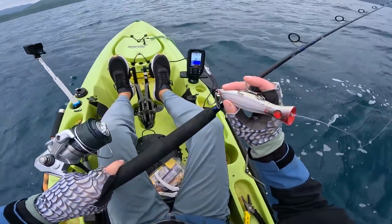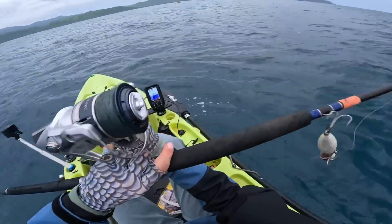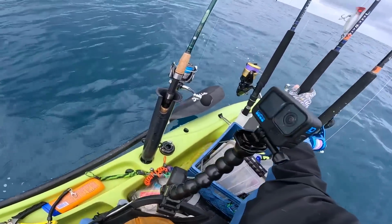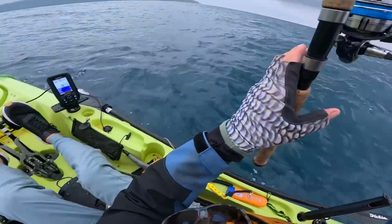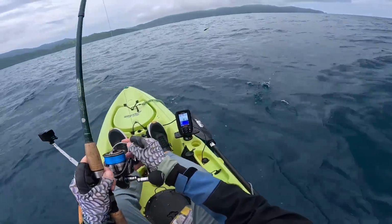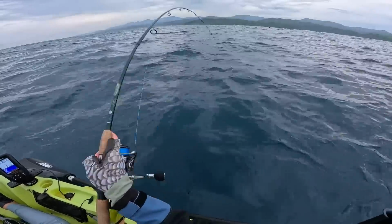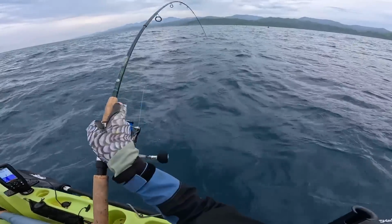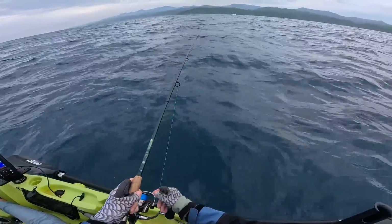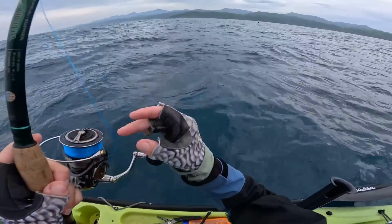All right, no other bites on the popper. Let's try dropping down this little Nomad Vibe to see if we can get like a small little blue runner. There he is. Ah, there was a good bite. That was definitely not a bait. I lost them though.